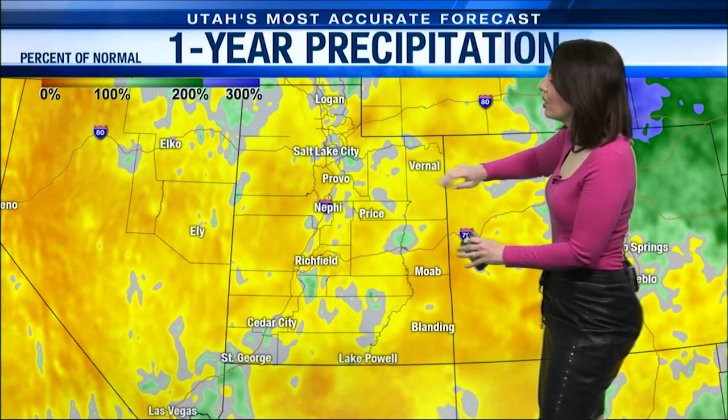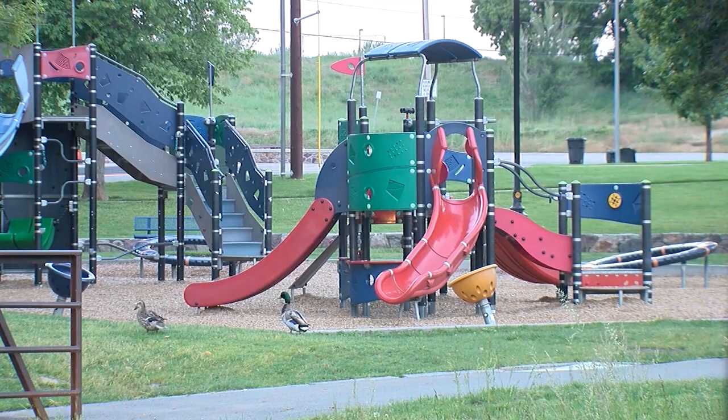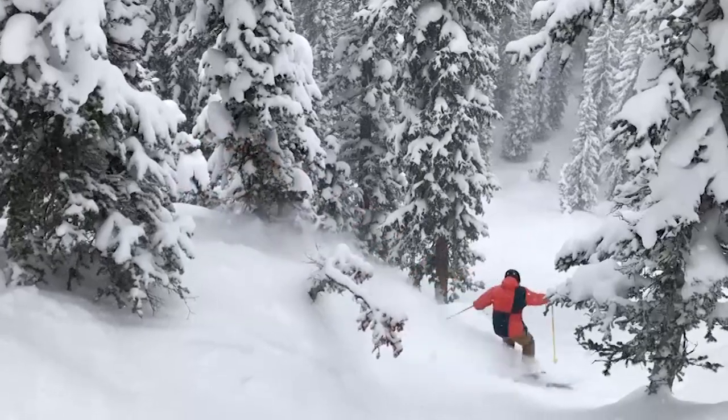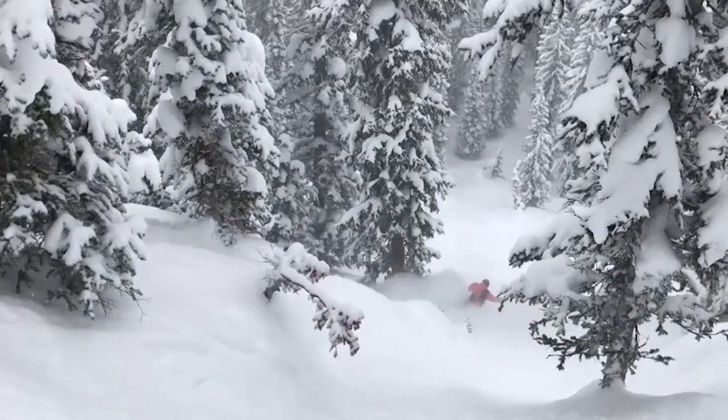We look at our precipitation over the last year and we compare it to average. And as you take a look at this map, you're able to see a lot of yellow and orange indicating that we're about 100% of normal. So that's really good to see that our precipitation in the last year has been very close to average throughout the state. And while we warm in the valleys with spring on our minds, storms and the weather pattern can still help us out when it comes to the greatest snow on Earth.